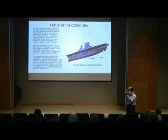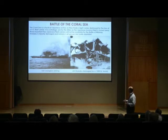The Lexington, with an enclosed hull, begins to fill with fumes from this fuel, and a spark ignites it, and the Lexington basically explodes. We can see here, there's a picture on the left of the Lexington sinking. It is heavily on fire. Its ordnance in its hangar deck is cooking off, and there's more and more explosions, and finally the Lexington succumbs. It's our first fleet carrier loss of the war.